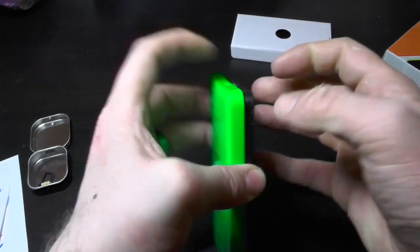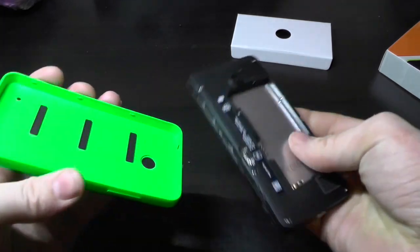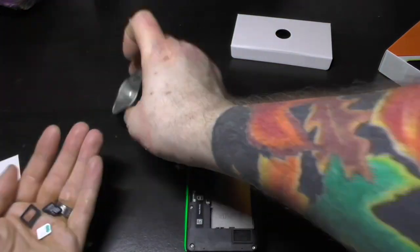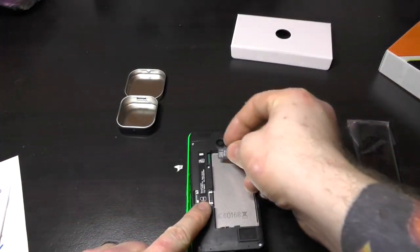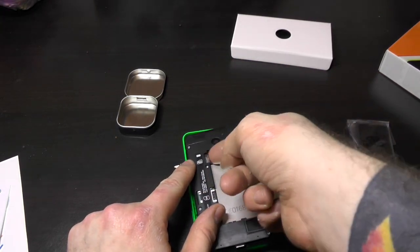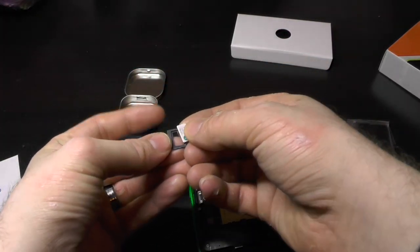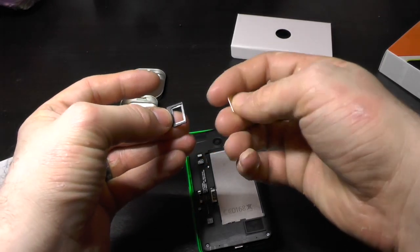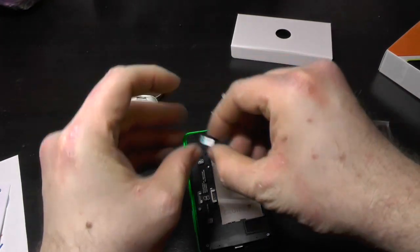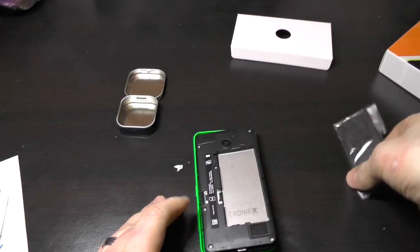If I don't smash it, I'm trying to take the back off. Which... damn. Okay. What do we have here? So... that goes in. It takes micro SD, which is pretty good, actually. It seems to be a common thing that phones don't like that these days. Google especially, trying to get everyone to use the bloody cloud. And then that goes in like that.